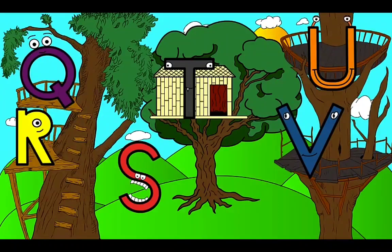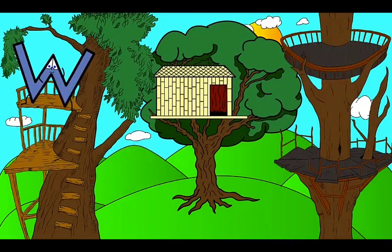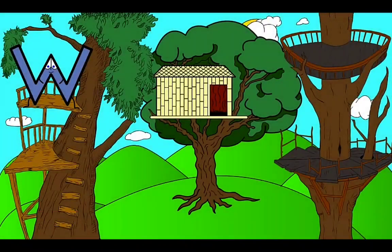But hold on, what does U look like again? Yeah, U is supposed to be V's color and has green spots all over her, but that didn't happen in this version.